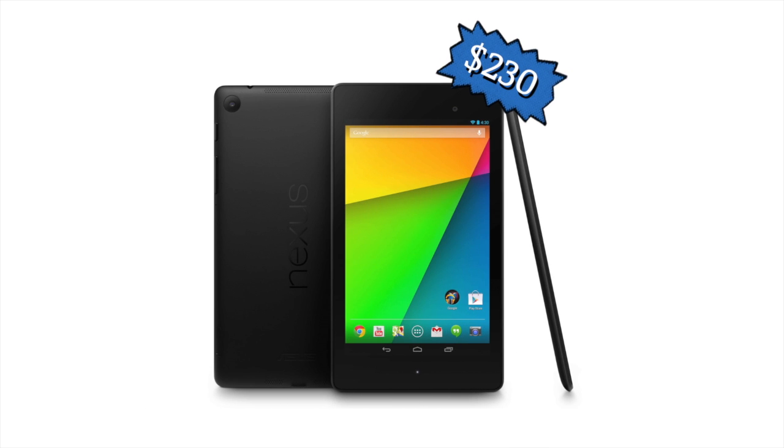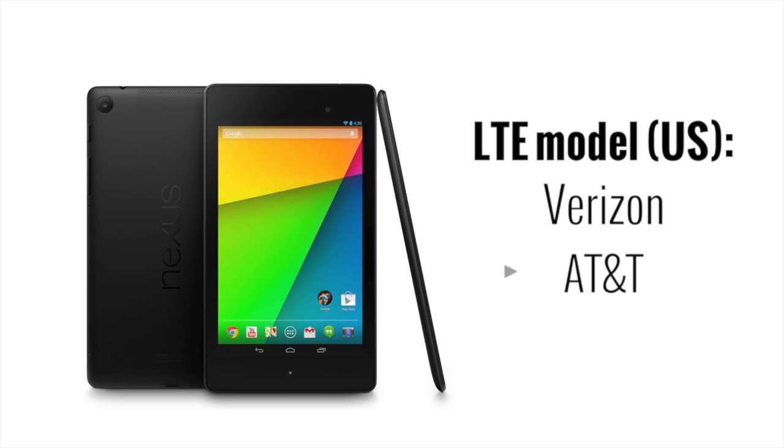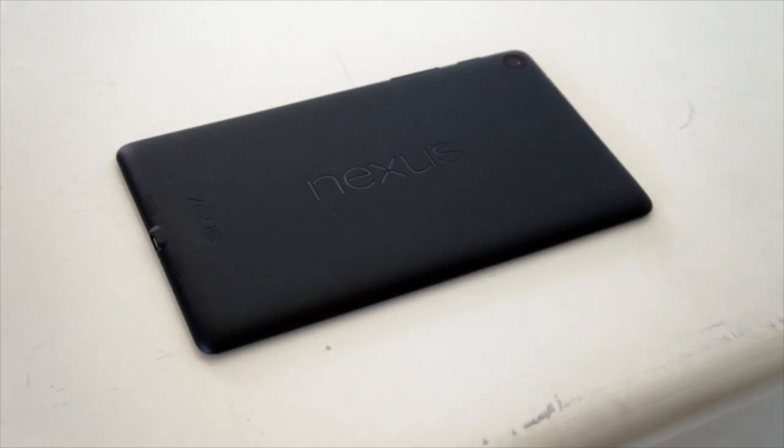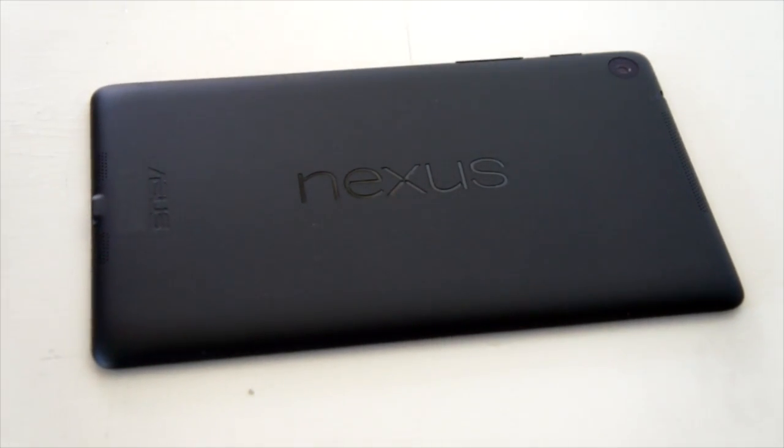In the US, the LTE-capable model offers service on Verizon, AT&T, and T-Mobile. This is a huge deal since we haven't seen any smartphone or tablet with both Verizon and AT&T radios available on the same unit. Lastly, since it's a Nexus device, you'll also likely receive Android updates over the air almost immediately after they come out.